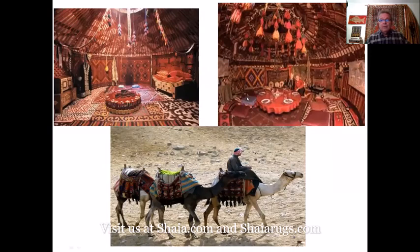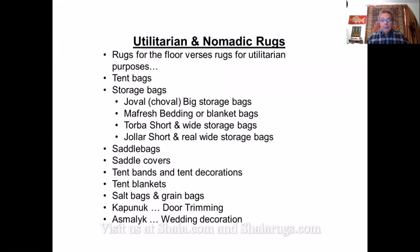A lot of times they decorated their tents. So here you see a tent decorated. You've got the bags and the tent blankets and all sorts of different decorations that you would see in a typical tent. These are a little bit more ornate than the typical, but this is the kind of tent that you would see. This also is very typical of what you'd see overseas, especially in Afghanistan or Turkmenistan or Kazakhstan, the camel with the tent bags on it and a tent blanket, and there's some other kind of decoration there. And those are just typical things that we would list as nomadic or tribal.